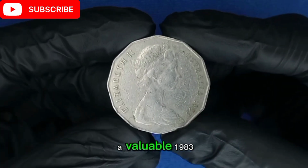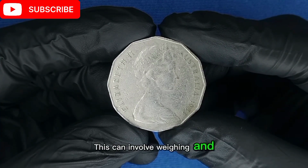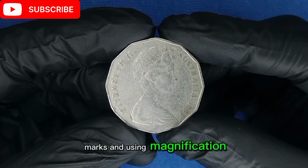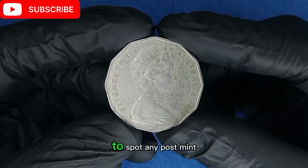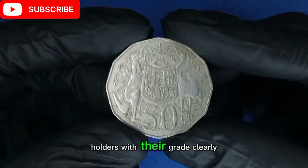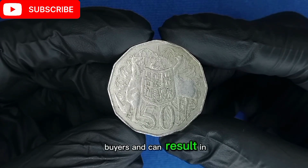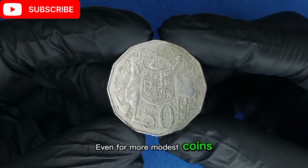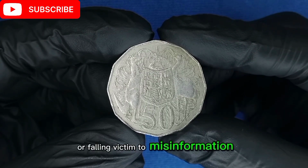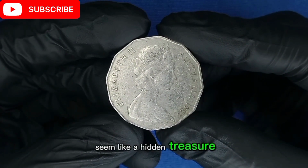If you believe you have a valuable 1983 50-cent coin, authentication is essential before selling. This can involve weighing and measuring the coin to confirm specifications, checking for genuine mint marks, and using magnification to spot any post-mint damage that could reduce value. Professional grading services not only authenticate coins but also seal them in protective holders with their grade clearly displayed, a process known as slabbing. This adds trust for potential buyers and can result in higher sale prices. Even for more modest coins, having a trusted local coin dealer assess it can prevent you from underselling or falling victim to misinformation.